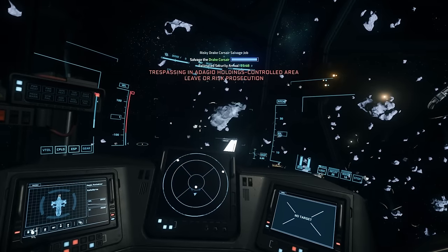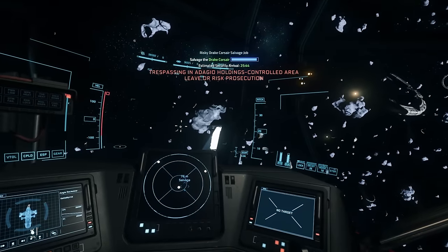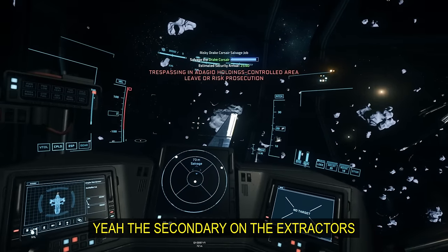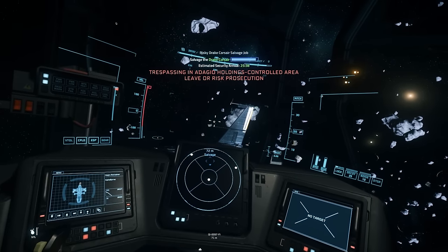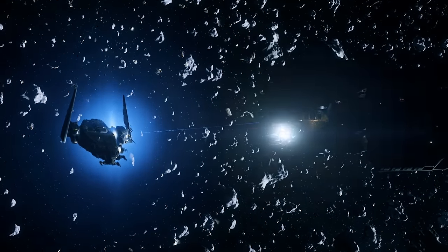Can you see it? Yeah. Yep. Good stuff. It's moving though, which is weird. Do we have a tractor beam on board this thing? Yeah, the secondary on the inspector. Okay, cool. Vlas was making use of the tractor beam to hold the wreck steady.